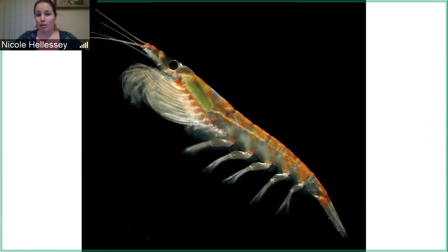So I focused on Antarctic krill, which is a particular species known as Euphausia superba. They're about 6 centimeters long, and they are really well known for having this bright green digestive gland, which is generally green because of all of the algae that they consume. And they also have a stomach, which is actually in front of that digestive gland. It's a very, very small area just before that larger green digestive gland.